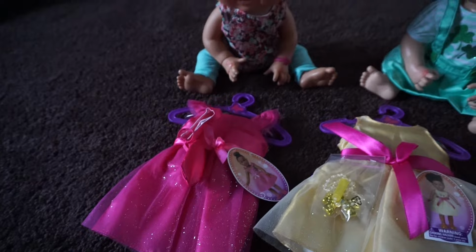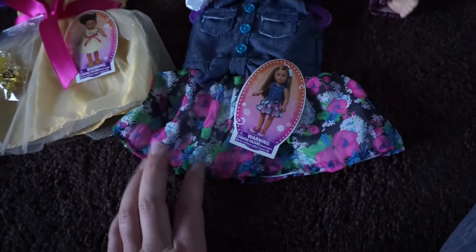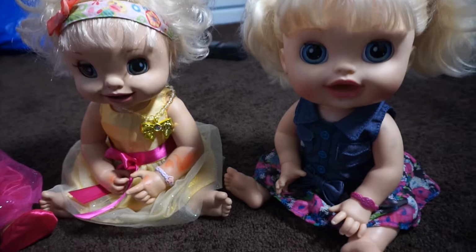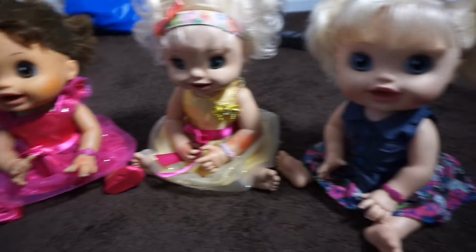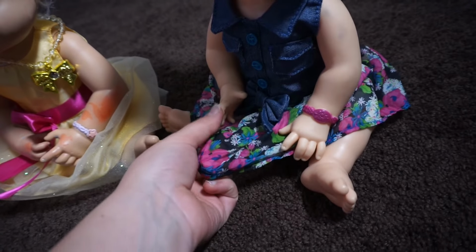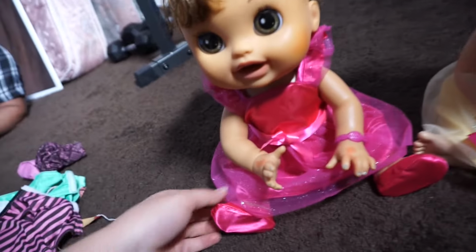Okay, so I'll probably just have Pumpkin wear this pink one, Ruby Snow wear the yellow one, and Audrey wear this beautiful flowered one. These dresses are so cute. Pumpkin's and Ruby Snow's dresses are really fancy looking. I really like Audrey's dress. It's not so fancy looking. It's more like a casual dress, but it's so cute. I love all of these dresses for different reasons.